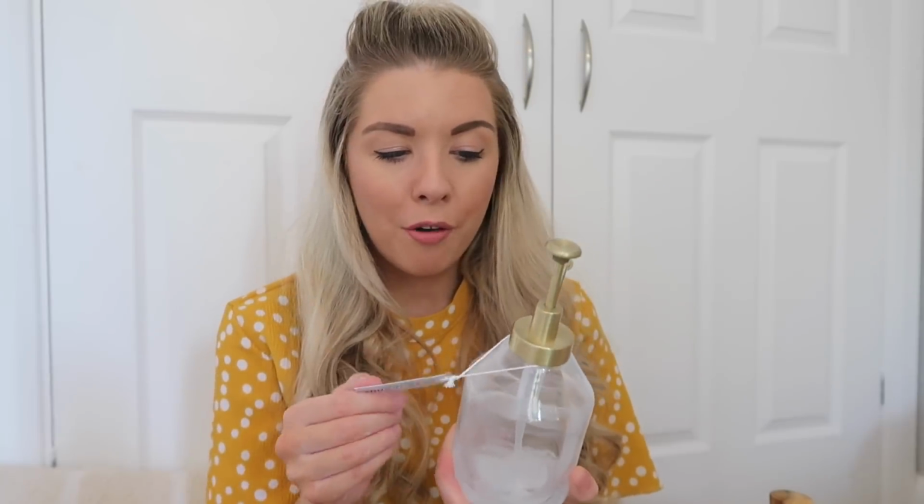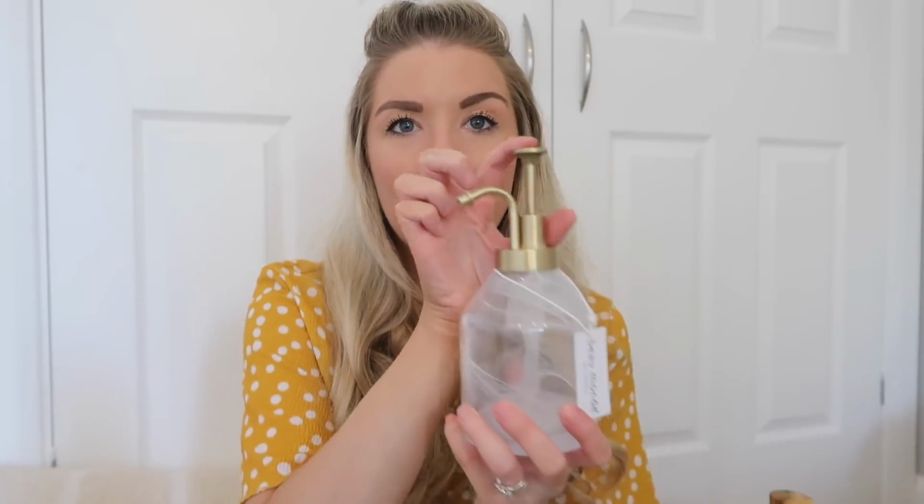And then also for the kitchen I found this, which I believe is meant for a bathroom. But where the boys are really little, especially Archie when he washes his own hands, I don't really trust him yet with something that's glass because that will smash in like 2 seconds. So I thought I'll get this for the kitchen, and it's just going to look really nice. I love the pump on it, and I've also bought some clear washing up liquid to go in it so it stays looking this nice.